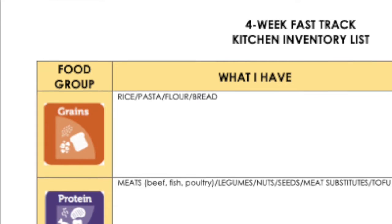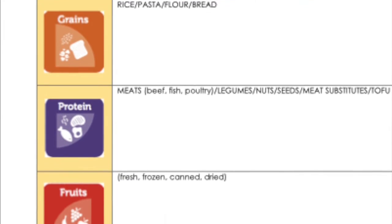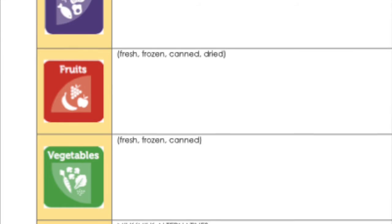And this time in doing your inventory, we want you to pay attention to the food groups icons. How much of your food is primarily in grains? Do you have a ton of fruit but no vegetables? This might help guide some of the discussion that we have for you for next week.